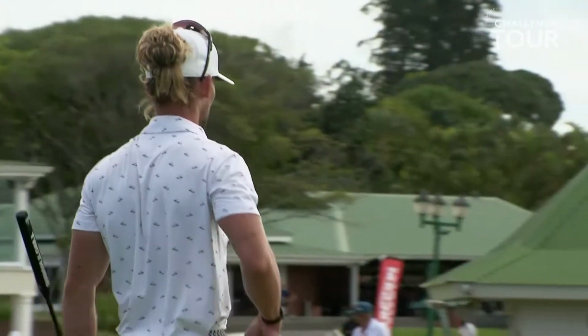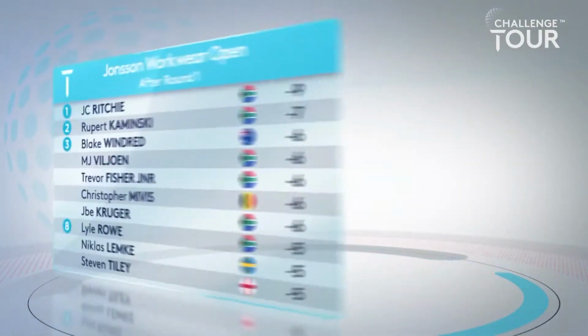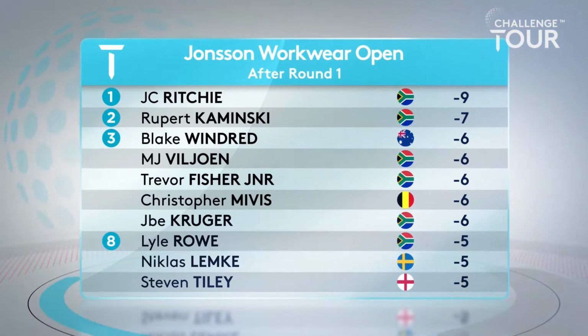Well, Rupert Kaminski's clubhouse lead would prove short-lived, because last week's winner JC Ritchie caught fire down the closing stretch. An eagle and 3 birdies in his final 5 holes moved the birthday boy to the top of the pile after round 1.